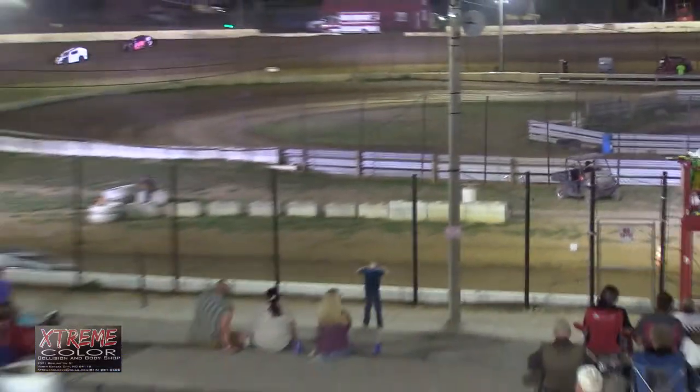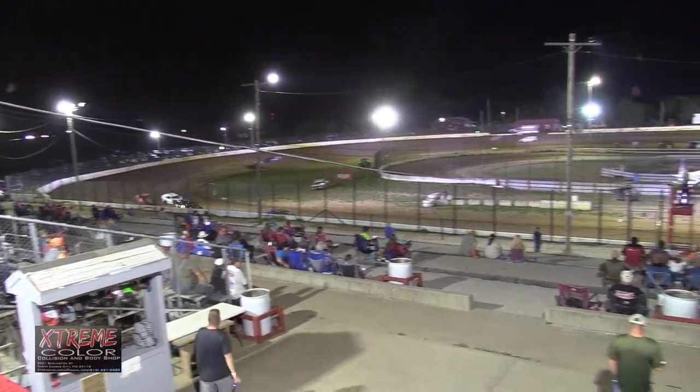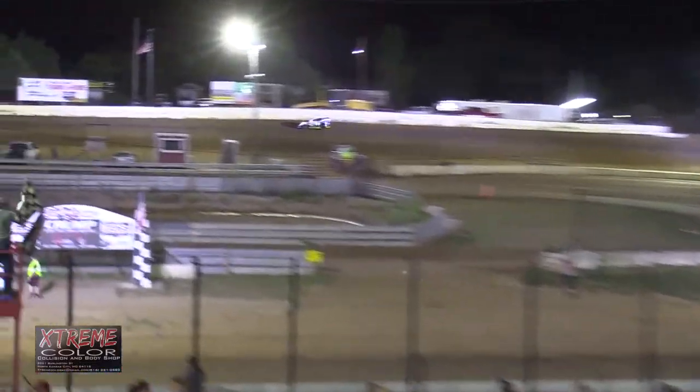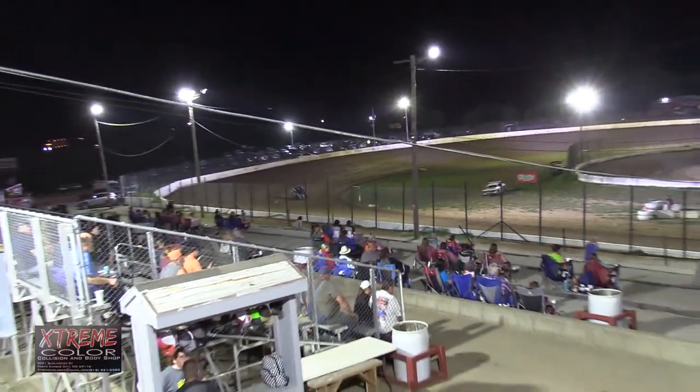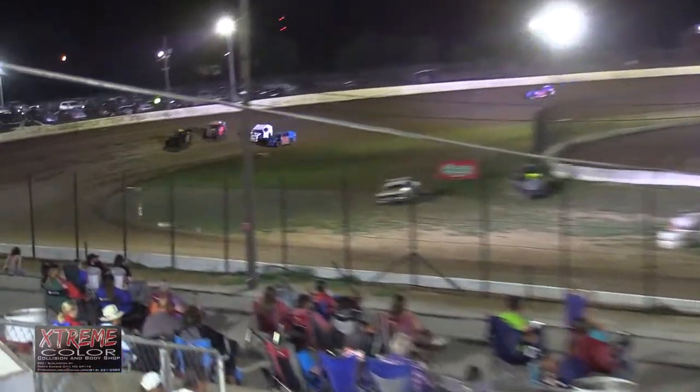Out of turn 4, Dylan Rafferty and that potent number 46. Ed Griggs still in second. Michael Rafferty third. Justin Rafferty having a run. This is going to be the battle. But out of turn 4 for a perfect 7, Dylan Rafferty gets the win.